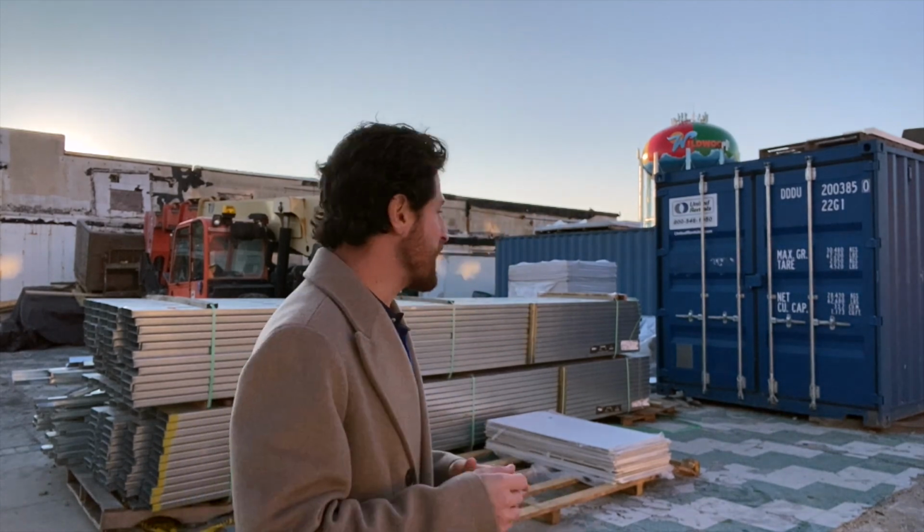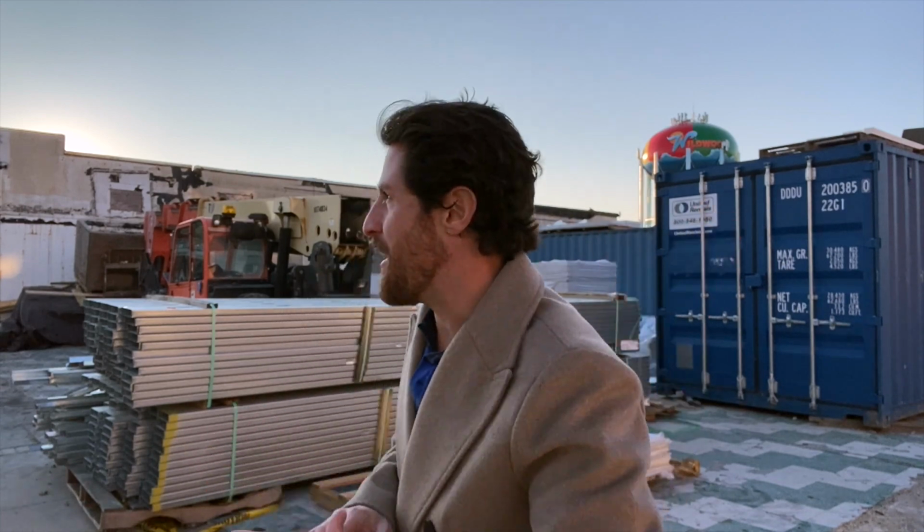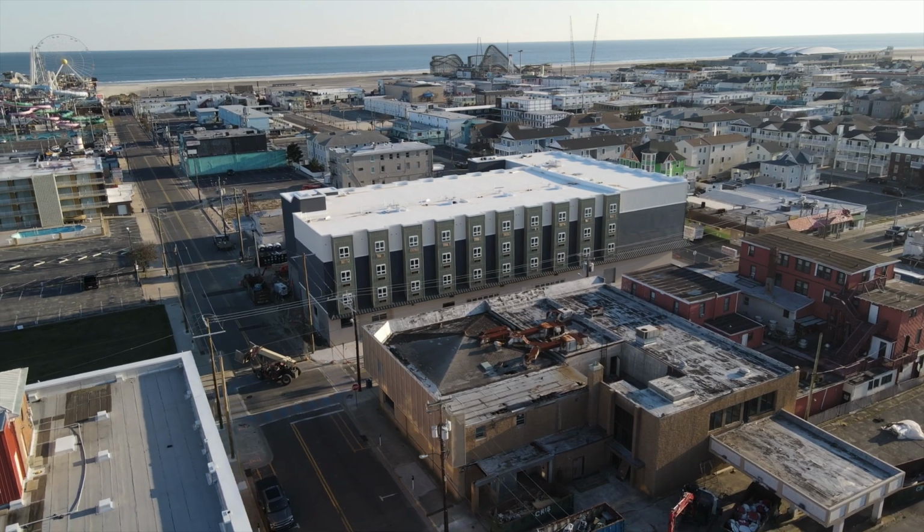And now, since I have the seagull, let's go ahead and put the drone in the sky, kind of give you a little view of everything. Maybe a little bit over here, the Shamrock, and the project. Here we go.